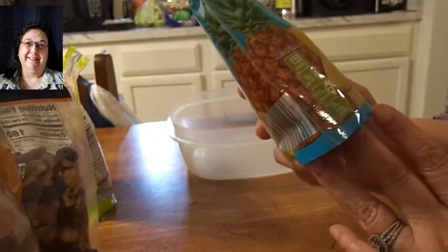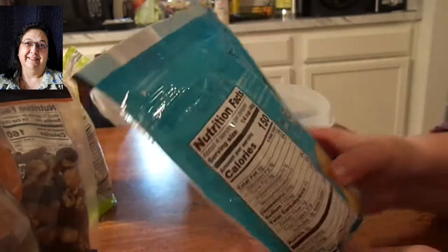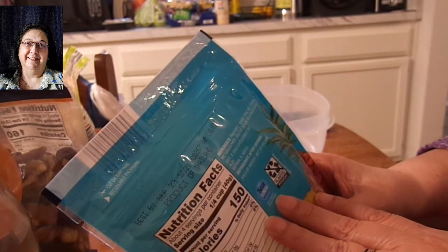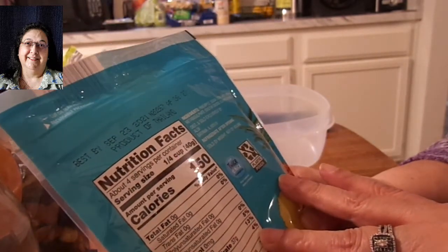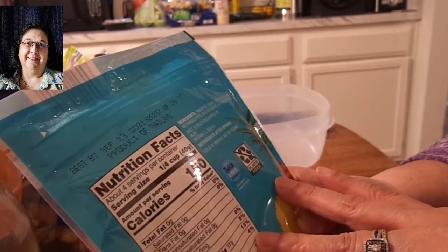I don't know if this is freeze-dried. In fact, let me read it to see. It contains pineapple, sugar, citric acid, sodium... don't ask me how the word is pronounced. There it is, right there. I don't know how to pronounce it. It does say refrigerate this bag after opening. Oh, I never knew that.